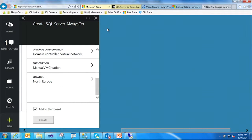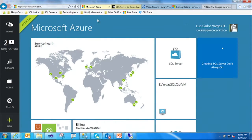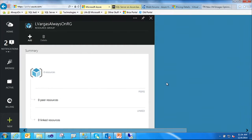Then you can click create, and it takes around an hour today. You may assume that it's a lot of time, but doing this manually will probably take at least 5 or 6 hours. This is all done for you from an automation perspective. All done for you. In fact, I have one that is already configured here. So let's look into this one.